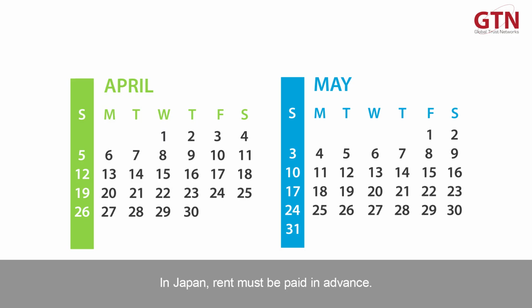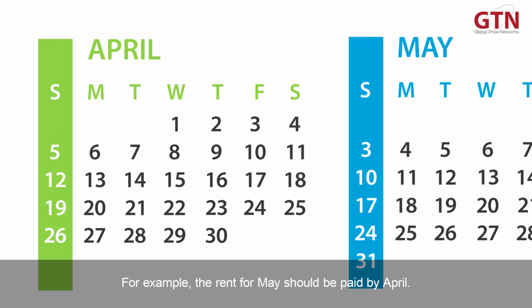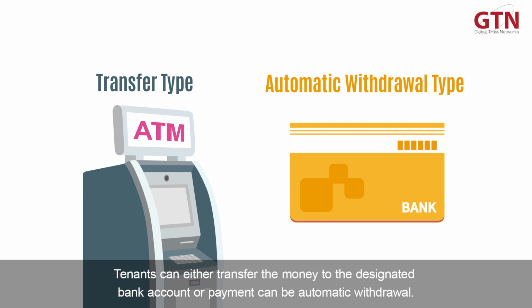In Japan, rent must be paid in advance. For example, the rent for May should be paid by April. There are two main types of rent payment method. Tenants can either transfer the money to the designated bank account, or payment can be automatic withdrawal.